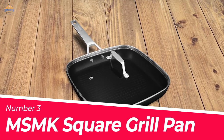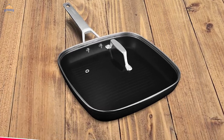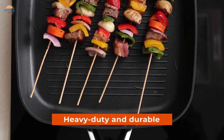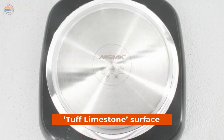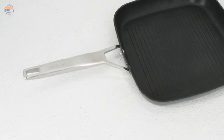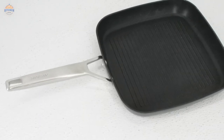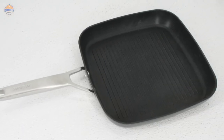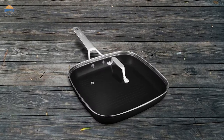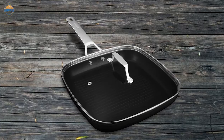Number 3. MSMK Sprayer Grill Pan. For those who are looking for a non-stick cooking pan that is both heavy-duty and durable, the tough limestone surface of this grill pan will be perfect. The material is also heat-resistant and comfortable to hold. There are no holes in the bottom of the pan, which means steam can escape more efficiently without condensation building up. This can cause your steaks to get poached. Plus, it has a thick mouth so that even intense heat distribution will be achieved.